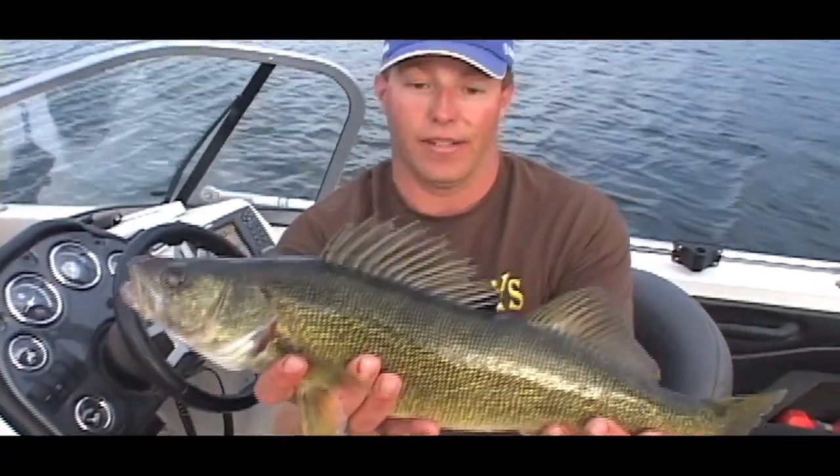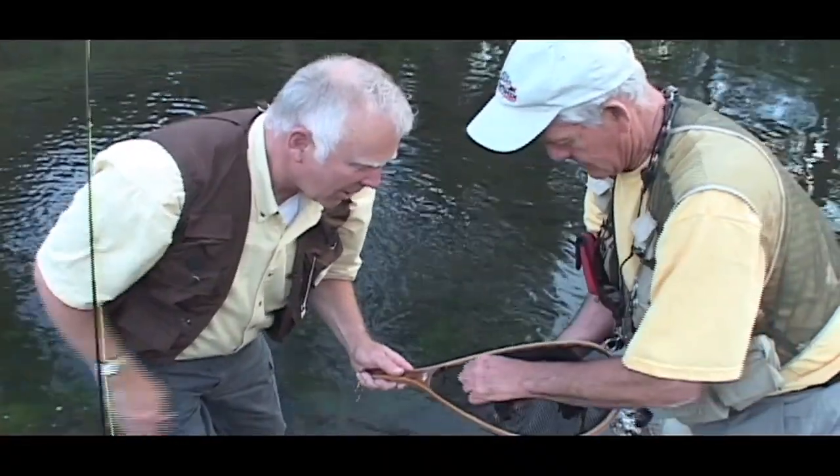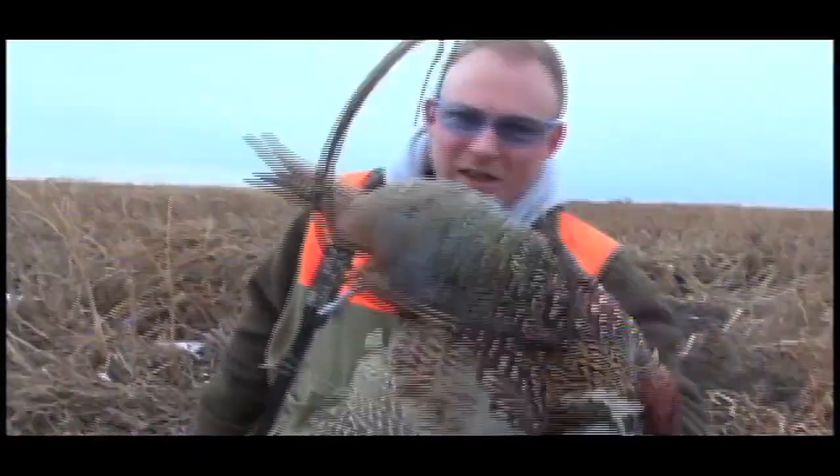That is a nice walleye. Brown trout on a fly rod. Look at that. You can't do this at home on the couch.